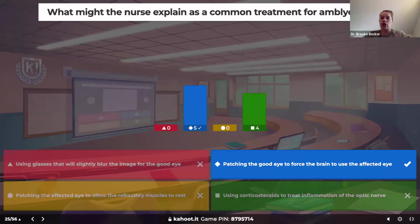Patching the good eye. So amblyopia is similar to strabismus. It's just a different direction of the drift. So they're going to treat it the same way. They're going to patch the good eye and force the brain to use that eye that struggles.